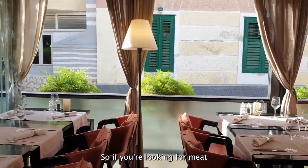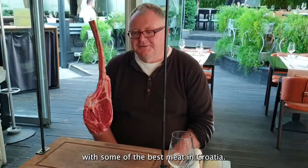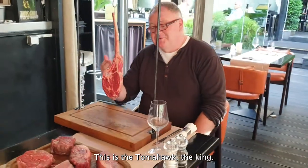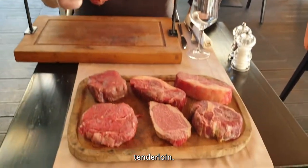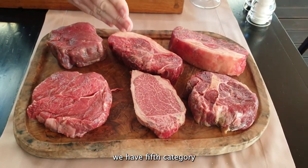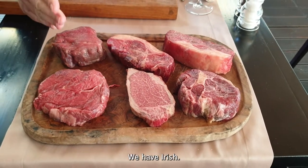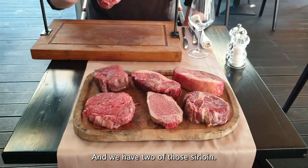So if you're looking for meat in Split, the place to come is Chops. It's a fantastic place with some of the best meat in Croatia. This is the tomahawk, the king. We have tenderloin, we have Argentinian, we have fifth category Wagyu, we have Irish, and we have two others, sirloin.